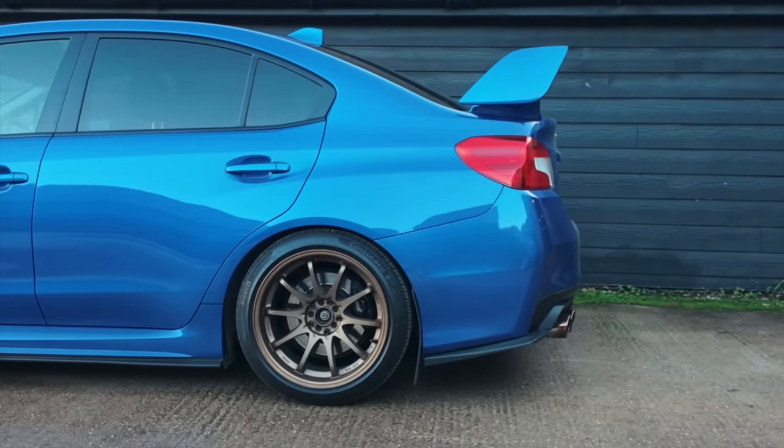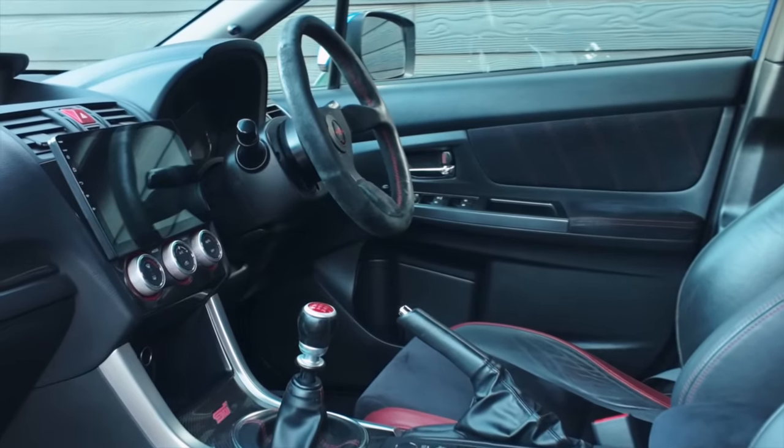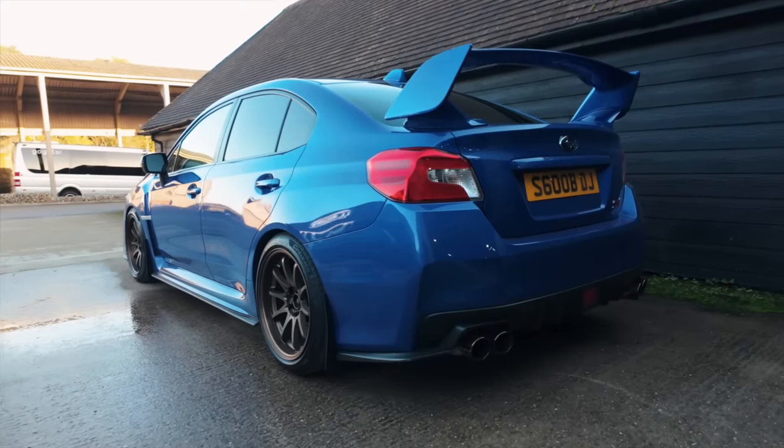What's going on, guys? Welcome back to the channel. And today we are out in a 605 brake horsepower WRX STI. This bad boy's had apparently £60,000 in modifications. Not a huge fan of the new Subaru, but this one is definitely very, very special. So we'll do a little walk around, and of course we'll do our mandatory first drive. So guys, enjoy the video.